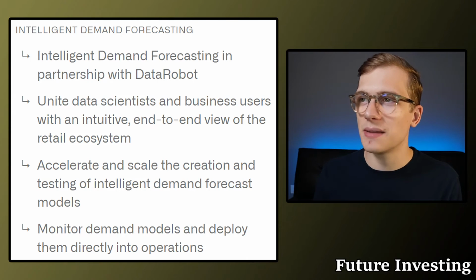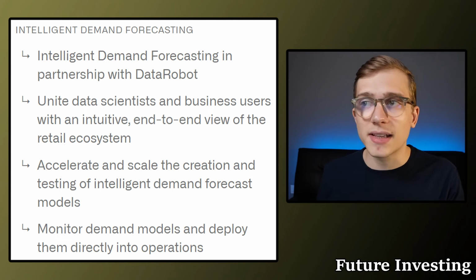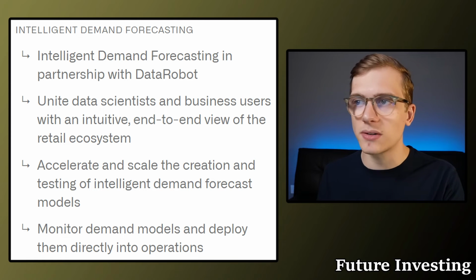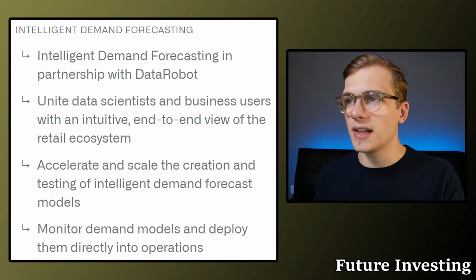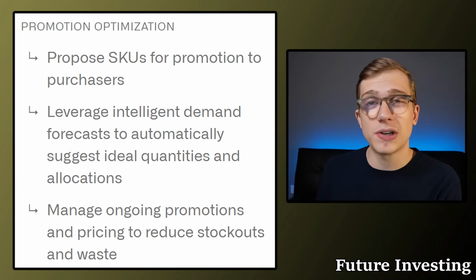Unite data scientists and business owners with an intuitive end-to-end view of the retail ecosystem. Accelerate the scale, creation, and testing of intelligent demand forecast models and monitor demand models and deploy them directly into operations. This is exactly what I just said, creating a new model of your company, changing some things in your system, see what works, see what doesn't, and then if they do work and work significantly, instantly put them into operation. And lastly, we have promotion optimization.